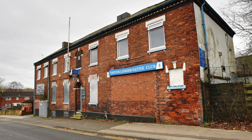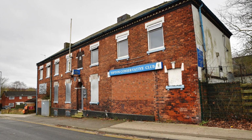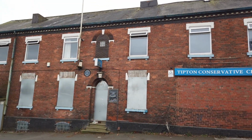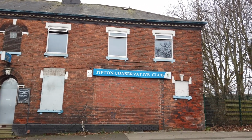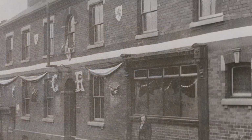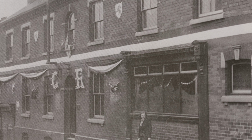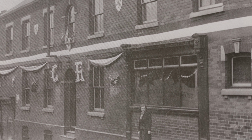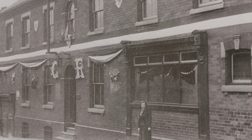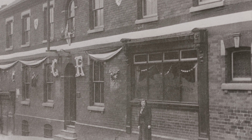Although now closed and in the process of redevelopment, the Conservative Club would have been open on that night in 1916 and customers would have lived through the tragedy. In this picture from 1937, the Conservative Club, decorated to celebrate the coronation of King George VI, has hardly altered from its original build apart from the large window being removed.